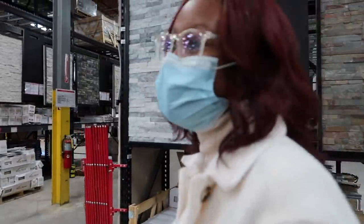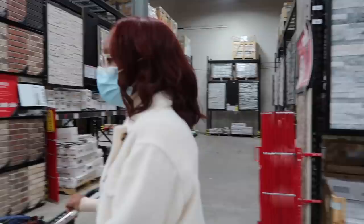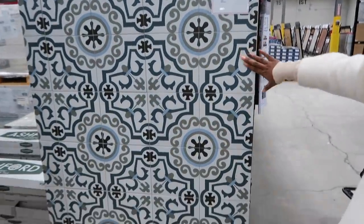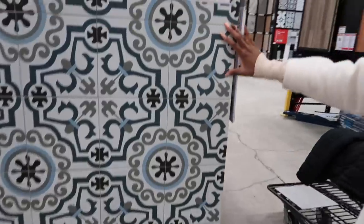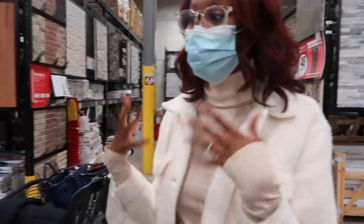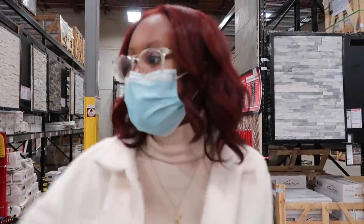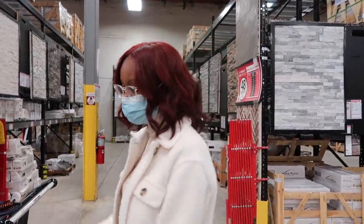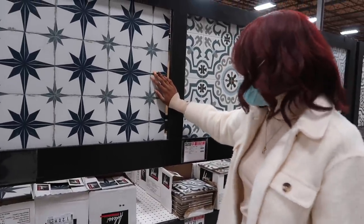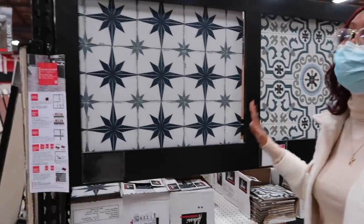Okay y'all, we are getting to the area that is making my heart flutter. I'm starting to see a lot of really cute patterns and stuff. So this one is $1.19 each, and I do kind of like what's going on here. It does look very similar to the flooring in the kitchen, except this one has a whole bunch of colors. And then over here we have another option. This one is $1.29. This one is actually really, really pretty.